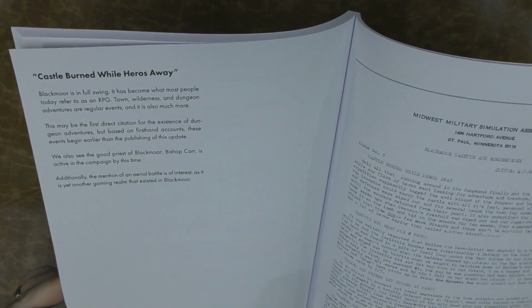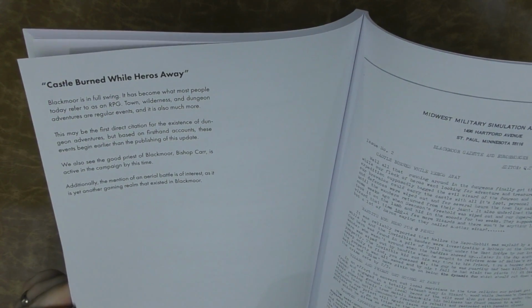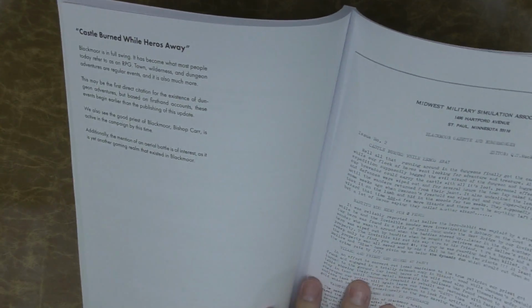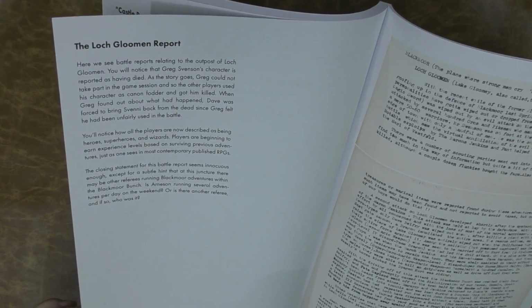So Blackmoor is in full swing, and it becomes what most people today refer to as an RPG. Town, wilderness, and dungeon adventures are regular events. So here's the next document. The Loch Gloomin report.